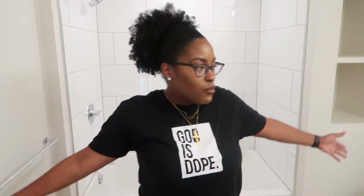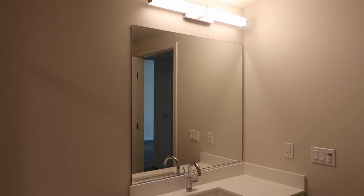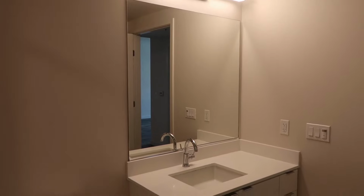So yeah, honestly, this is where I want to be the most relaxed and chill and zen. So I'm going to try to make the bathroom as spa-like as possible. So that's the bathroom. And then right across from the bathroom, we have my bedroom.